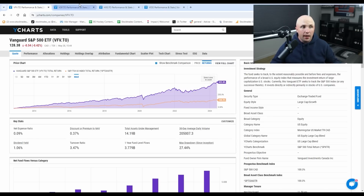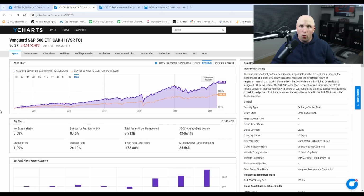Now, VSP is something you could own if you want to keep your currency in Canadian dollars, but you also want to hedge against fluctuating currency prices. You don't want a drastic change in the value of the Canadian and US dollar to hit your cash flows or hit your overall portfolio. In this case, VSP is definitely one you want to look over.